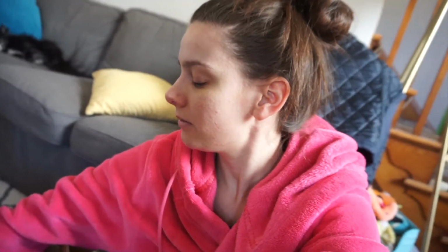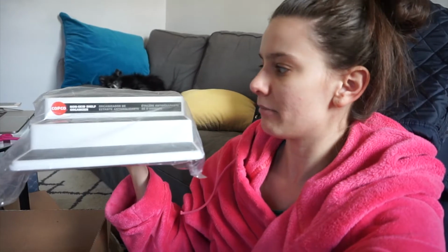And then we got something which I've been meaning to order for a while. We got a little spice step organizer thing that we're gonna put in the little spice cabinet in the kitchen. Hopefully I will get that all organized today. It'll just make the spices easier to see and access with the stepped-up system. So yeah, I'm gonna try and get that all set up today.